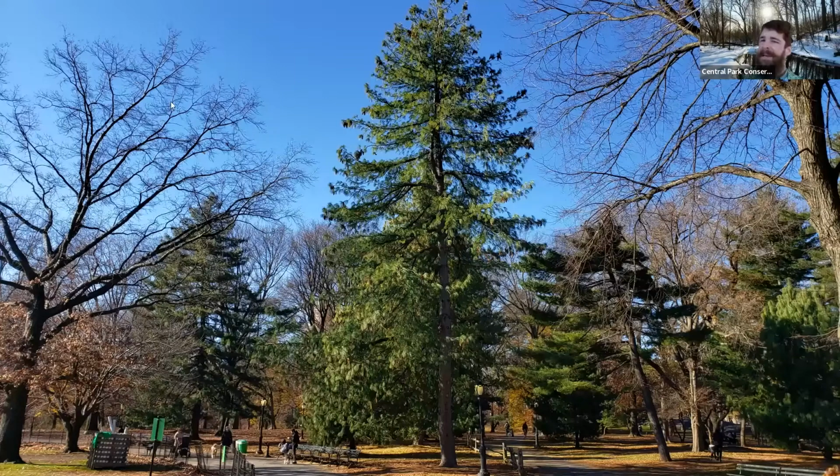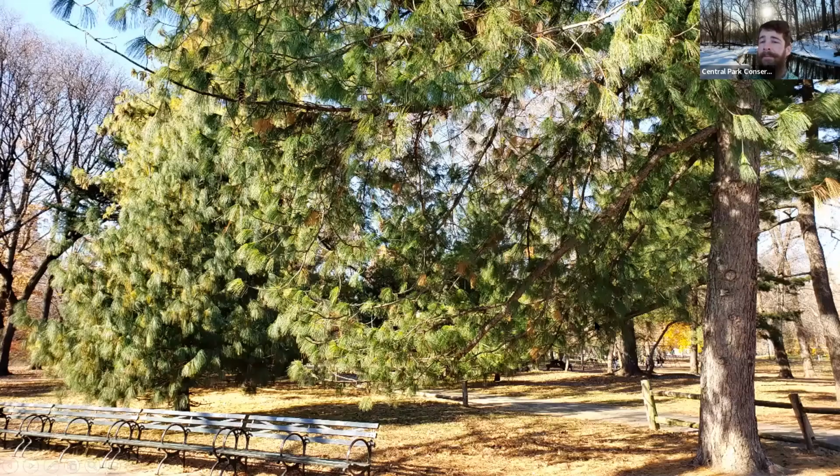I'd love to see which tree you favor the most. But we'll make our way up to a tree that certainly everybody loves here in the Pinetum and all throughout the park. It's known as a Himalayan pine. These beautiful Himalayan pines are some of the larger trees we're going to see in the Pinetum right now, and they offer a beautiful view from far away as well as underneath.